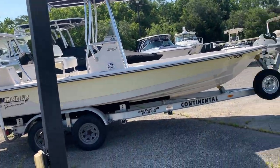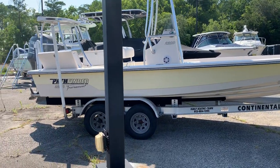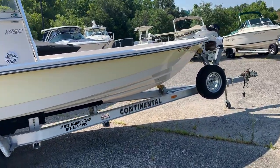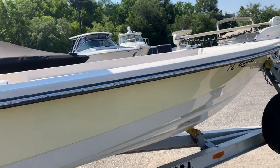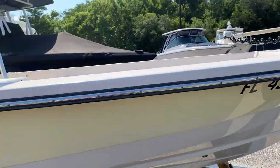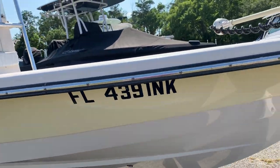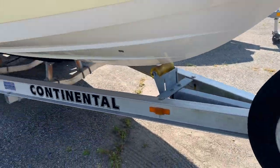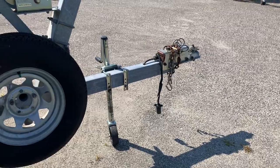Today we have a 2007 Pathfinder 2200 Tournament. A pretty clean boat. It's been used, but well taken care of. We just had her waxed again, but you're looking at just about 22 feet even on the length, 8'6" on the beam, and about 2,600 pounds dry. I believe that's with engine. This boat is also priced with the trailer that it's sitting on right now. Continental. Don't know what year it is, but it's in decent shape.